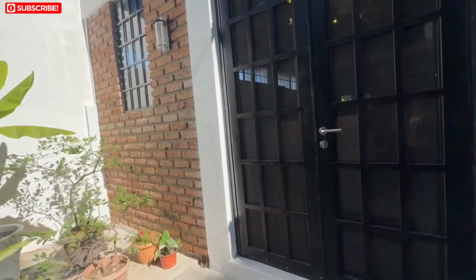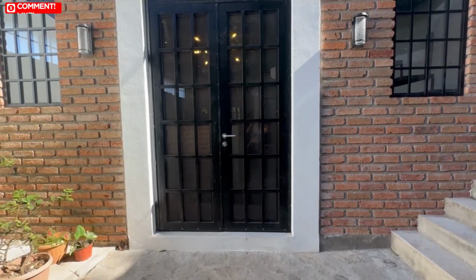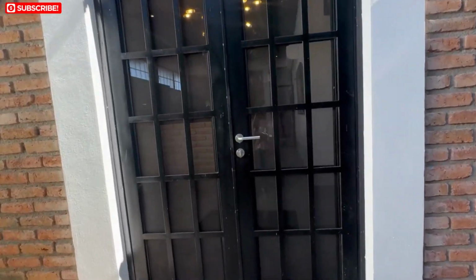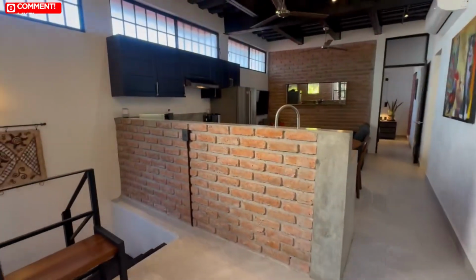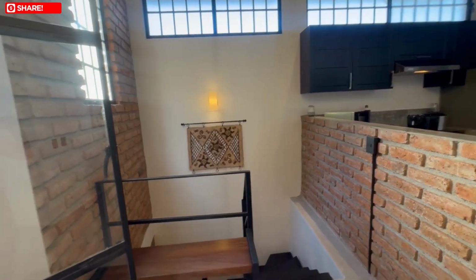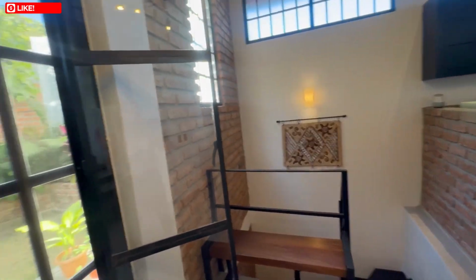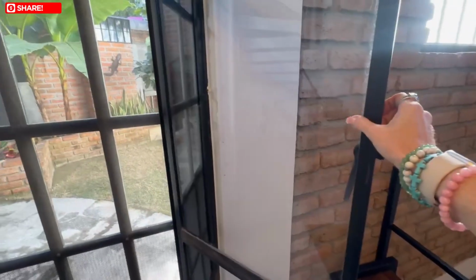Okay, now one other thing that I wanted to mention is all of the windows that you see inside that open have mosquito screens. I always mention that because that is not something that comes as a standard here in Mexico, and this house gets such incredible breezes. So you can kind of see here how, and there's a few different doors in here that have this here.